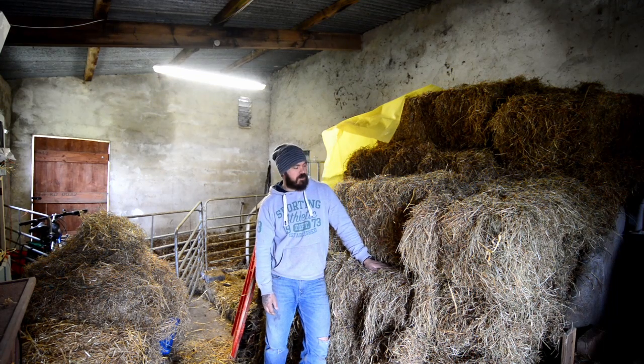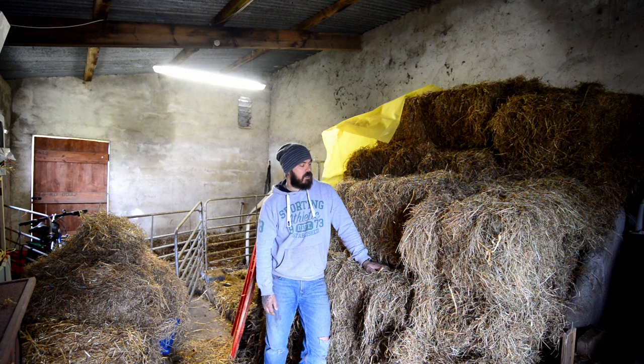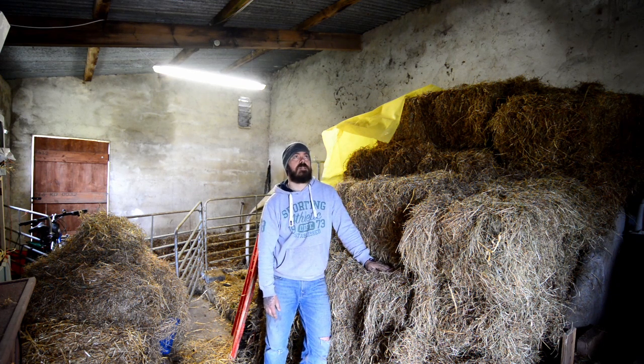So that's it, 2 trailer loads done. So that's 22 bales. So using 2 to 3 bales a week, that should keep us going for another couple of months, through to nicely into the spring. It is inside the barn here, so it is covered from the rain and the mist, but particularly with the frosty weather, we do get condensation and we do get drips coming off the barn roof, so we do cover it with a tarpaulin just to give it that extra bit of protection.